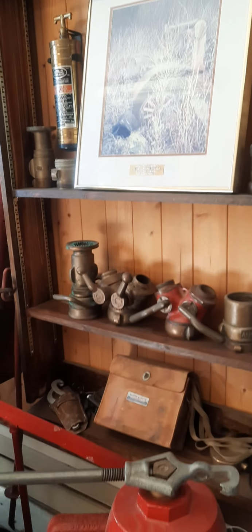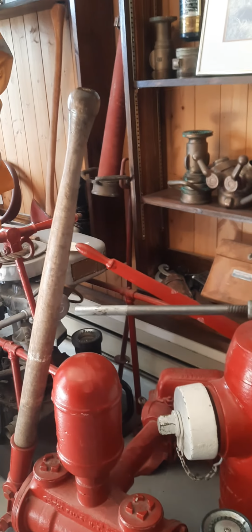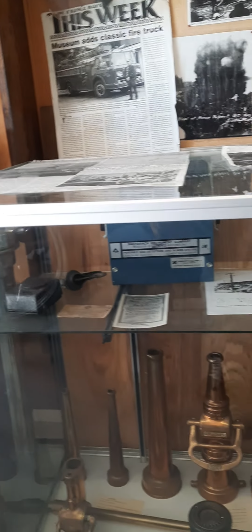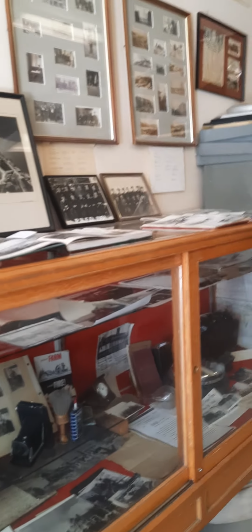I worked on all of the museum pieces, and we restored things like this. I did the engine on this one. Here in the museum, this is what it looked like before we restored it. It took us about 2.5 years to buy new models of this fire equipment.